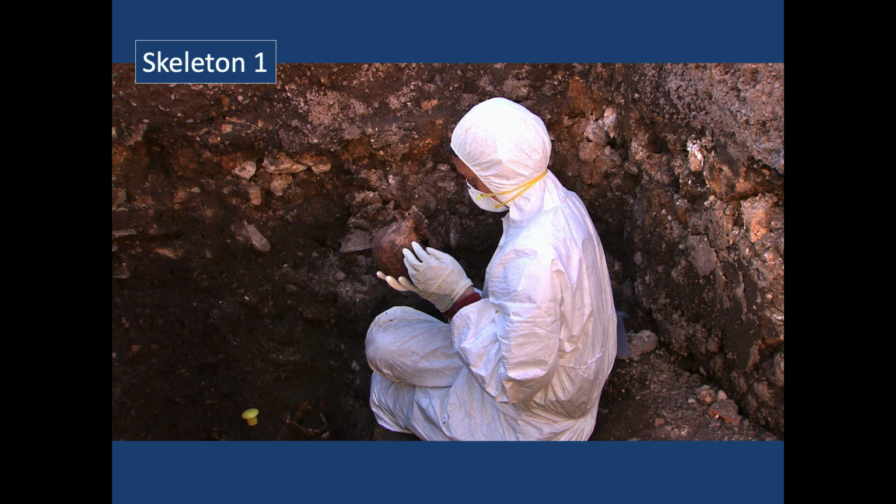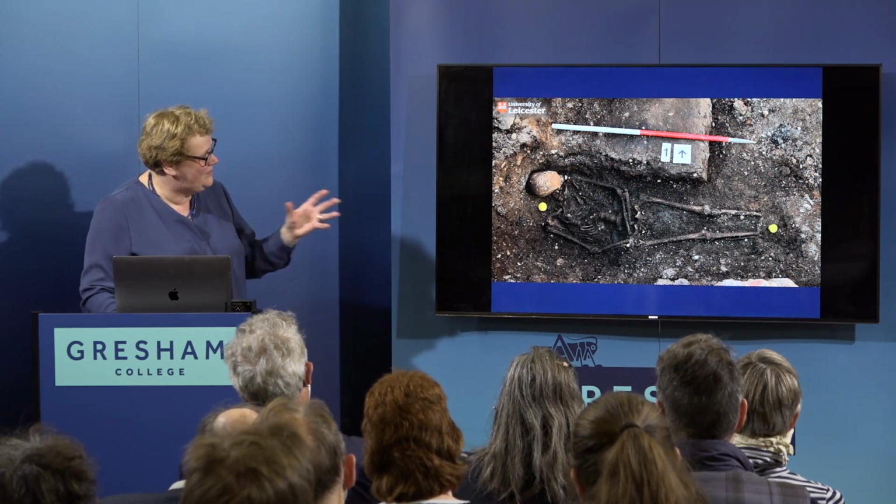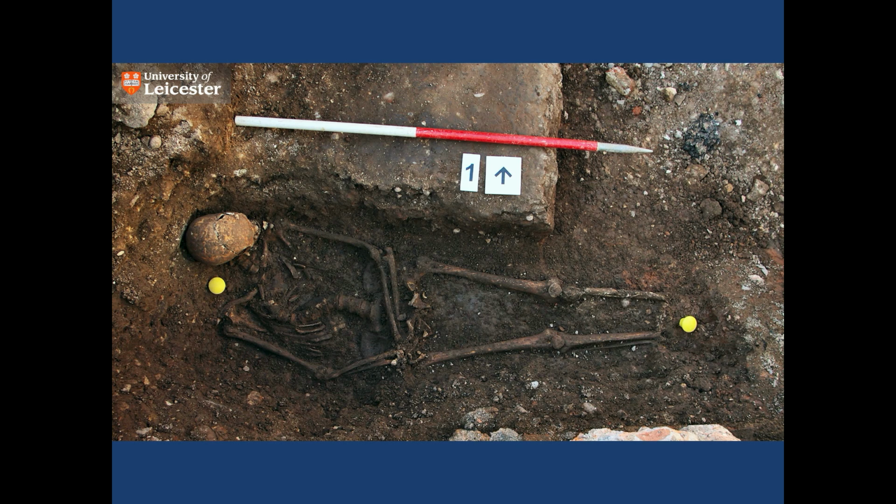So this is Joe with the skull at this point, and this is the skeleton laying in the trench. There's a few things that are immediately apparent. So the feet are missing, and we think that's modern-day buildings on this site that had dug over the location of the feet. You can see the hands are crossed, which is very unusual.